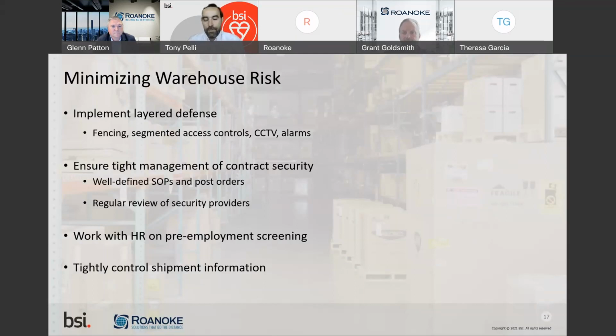Plus some basic security awareness training for people that are working at the facility, that would be even more fantastic. The other thing is to ensure that there's good management of contract security, that they have well-defined SOPs and post orders, and that there's regular review of those security providers.